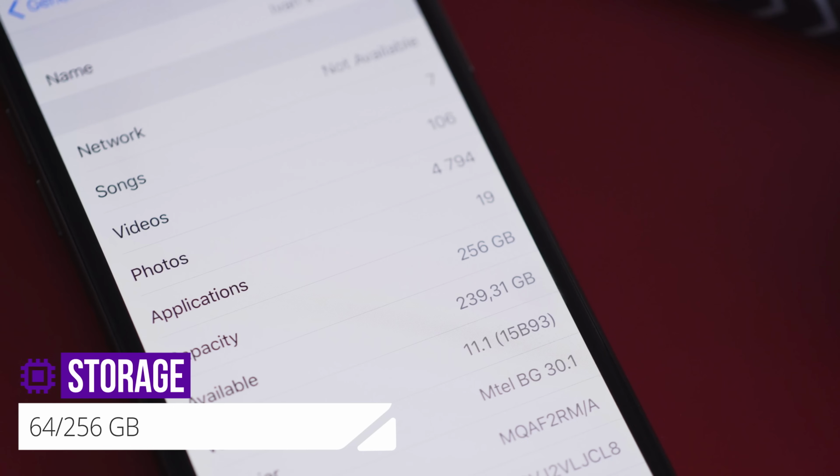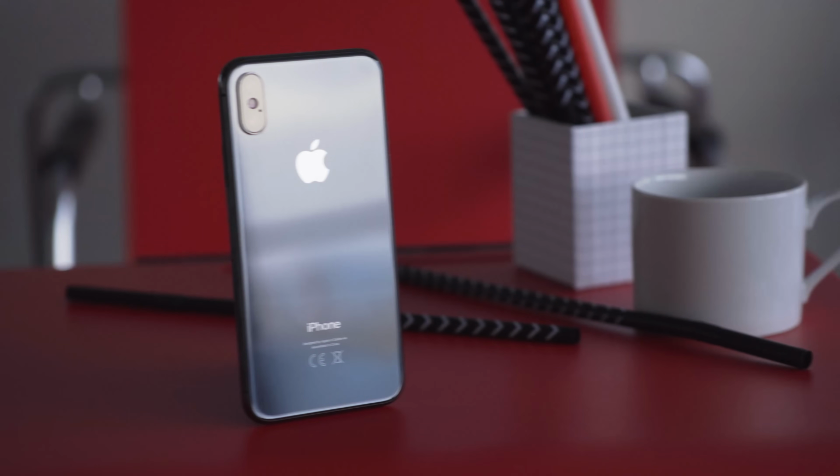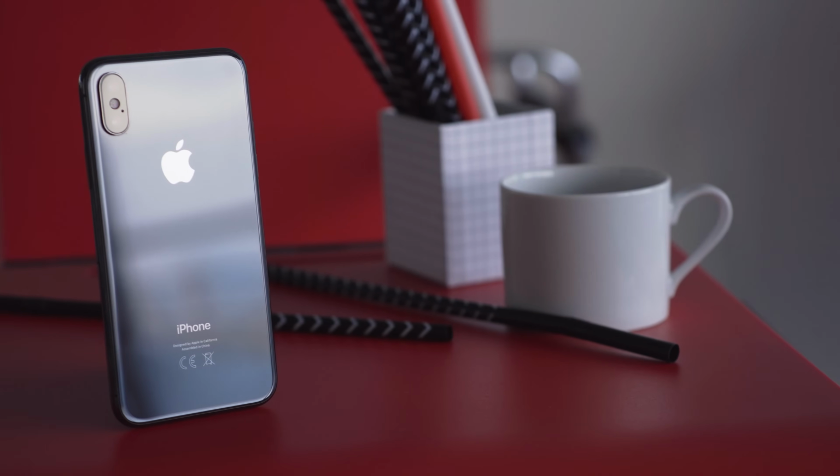You can opt for 64 or 256 gigs of internal storage, but as usual, there is no microSD slot. With new high-efficiency codecs, photos and videos only take up half the space, so most people should be fine with 64 gigs. If you're taking lots of 4K videos though, you might want to go for the larger option.